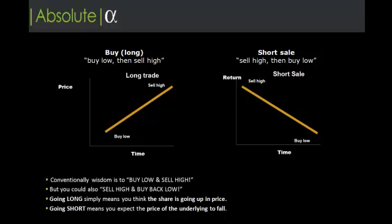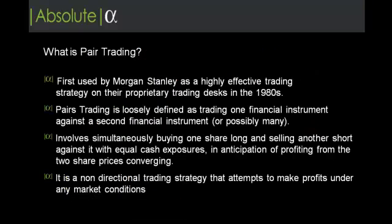Conventional wisdom is to buy low and sell high, but you could also sell high and then buy back in low. Going long simply means you think that the share is going to go up in price. Going short means you expect the price of the underlying to fall.